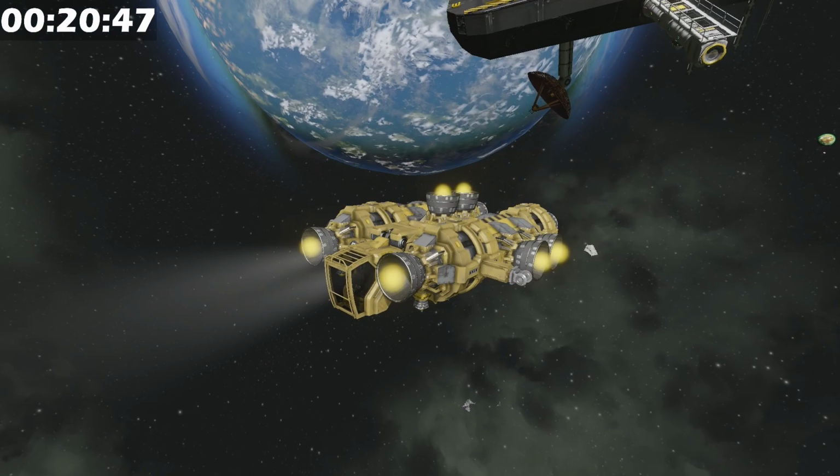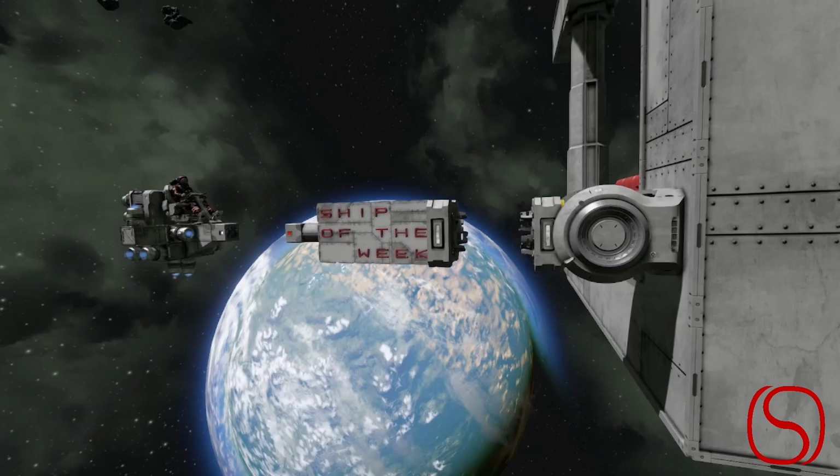Now we're paused. So, 2047, still very good time. I'm going to go ahead and hook this up and get it full of fuel real quick, and then I guess it's on to testing.